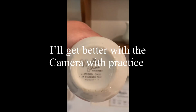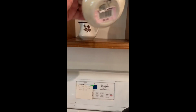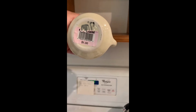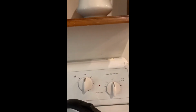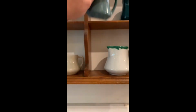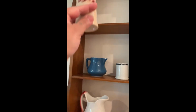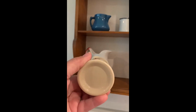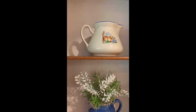This one's Walker. I love that they're all made in the USA. That one, I can't tell, but you can see it was $1 from Goodwill. And then these all are Hull. That's Hull. That's Hull. This might be the Syracuse one. Oh, nope, it's not even marked, but I'm pretty sure that one's the Syracuse one. And then the little kitten is Hull.